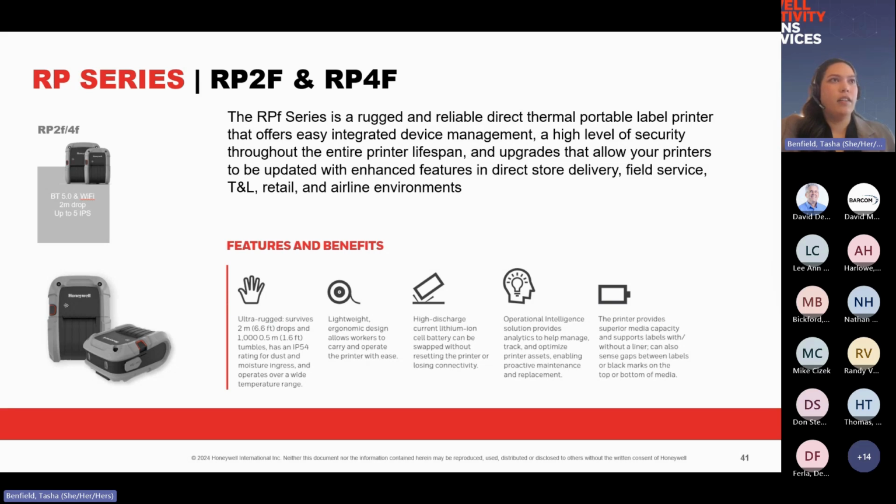High discharge current lithium-ion cell battery, and operational intelligence, again, if you do decide to include that, which helps to provide analytics and help manage, track, and optimize printer assets, enabling proactive maintenance and replacement. And the printer provides super media capacity, which supports labels with or without a liner as well. It can also sense gaps between labels or black marks on the top of the media. And again, it has a great drop spec, and an IP54 rating for dust and moisture ingress, and operates over a wide temperature range.